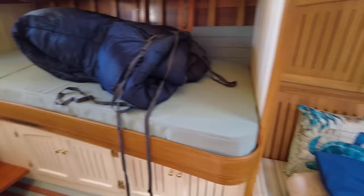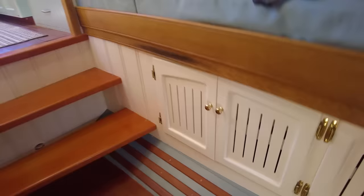You are kind of in the same general area down here, so not a heck of a lot of privacy, but that's why I said this boat I think would probably be best for a couple, maybe a small family with young kids like ours.